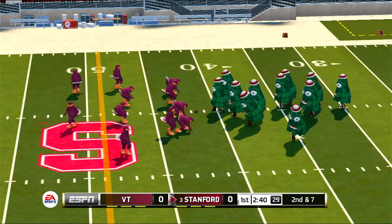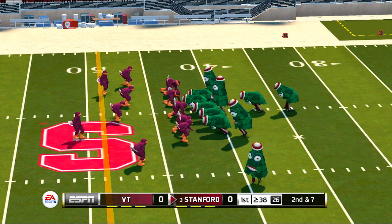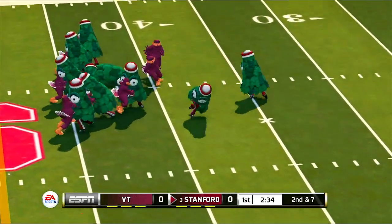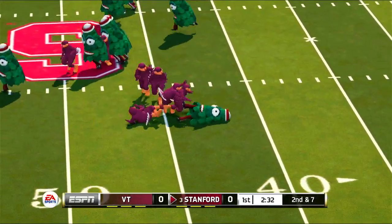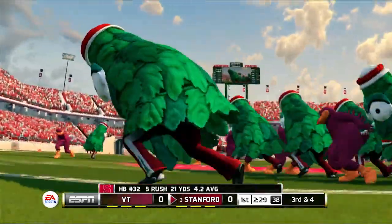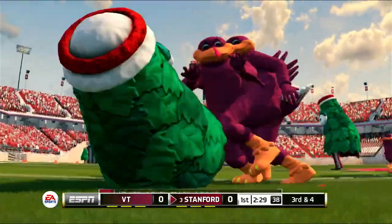Two tights. Third down. Here we go. Right. Here's the give. The running back gets two on the carry. And there's not much he could do to get away from the junior safety on that play. That'll bring up the third.